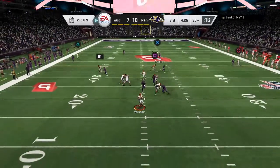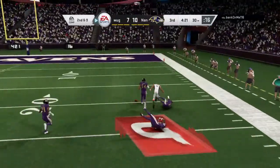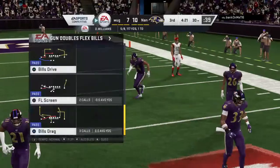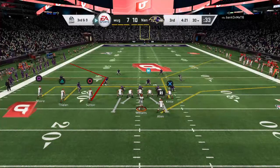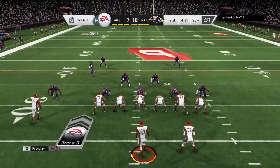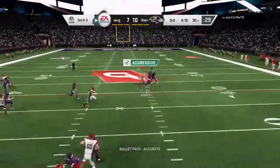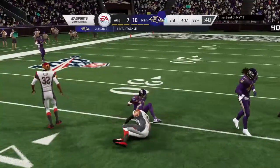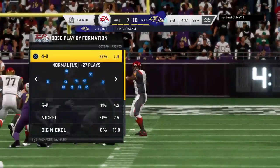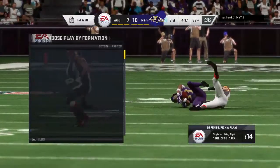2nd and 9 now. He's going to look deep for more. And that will be incomplete. Tried to dial up the long one way out there, but it'll be 3rd down. This defense is continuing to contest every deep ball that is thrown downfield. And, look, it doesn't matter whether you're playing man or zone. Eventually, that becomes man-on-man. Into heavy traffic, and it's intercepted. Picked off by Jamal Adams. And he's able to take this one back to the 36-yard line.